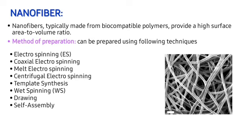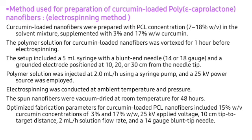Nanofibers. They are typically made from biocompatible polymers and provide a high surface area to volume ratio. Methods of preparation are as follows: electrospinning, coaxial electrospinning, melt electrospinning, centrifugal electrospinning, template synthesis, wet spinning, drawing, self-assembly, etc. Method of preparation used for preparing curcumin-loaded polycaprolactone nanofibers is the electrospinning method.